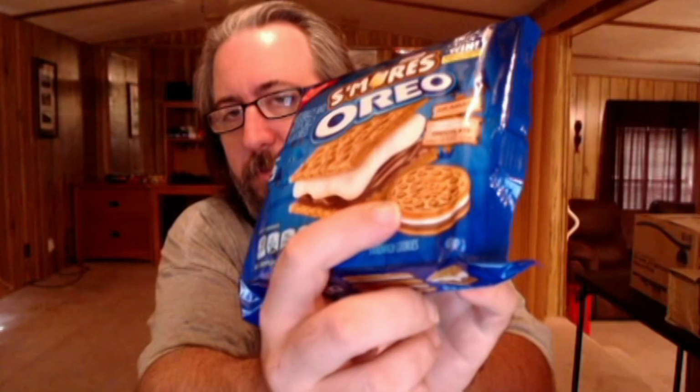Then it has a mixture of marshmallow and chocolate flavored creams on the inside. So there you can see the little picture of it. Graham cracker, chocolate, marshmallow, graham cracker. So I don't know how you can mess up s'mores. Let's try it out. Open these up.